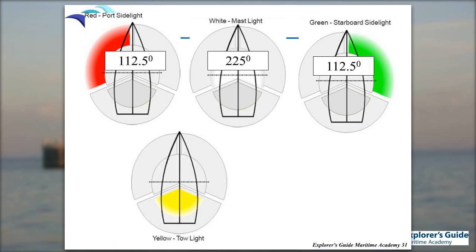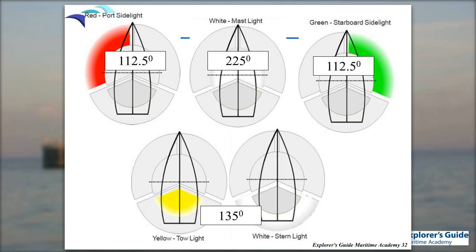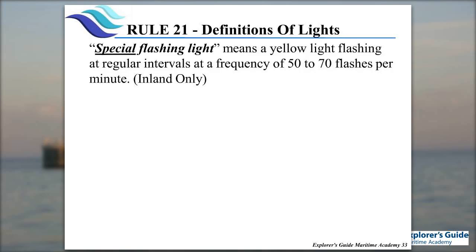Stern light, towing light, yellow, same characteristics as our stern light. So those are our lights. Again, they tell us what side of the boat we're seeing at night so that we know how to treat you. Are you stand on, give way, head on? Are we overtaking? That's what the lights tell us.